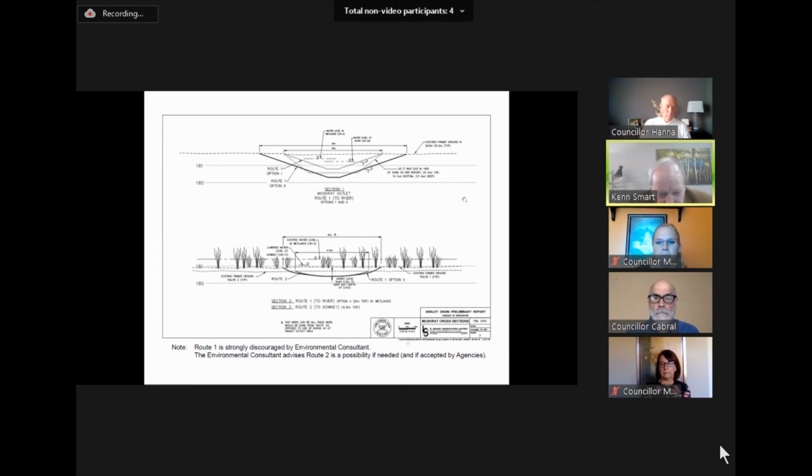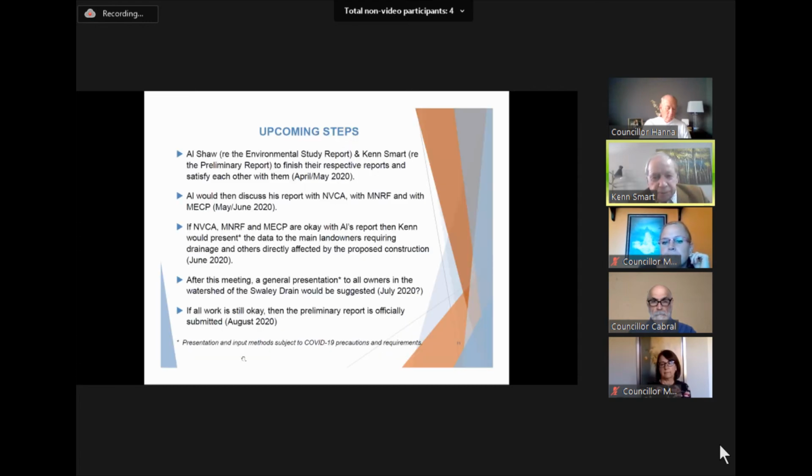And that's why the footnote there says Route 1 is strongly discouraged by the environmental consultant, and the environmental consultant advises Route 2 is a possibility if needed and accepted by the agencies. Next slide.